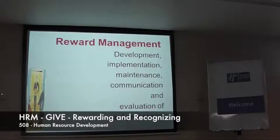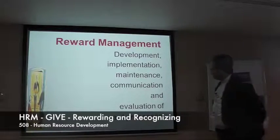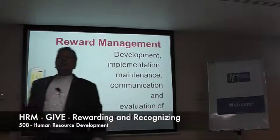To give the backdrop, this is what reward management is all about. Shall you all read the description? Development, implementation, maintenance, communication and evaluation of reward process. So there are 5 key things. What are those? First one is development.